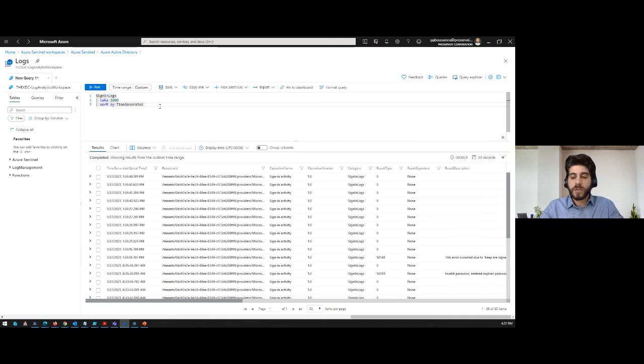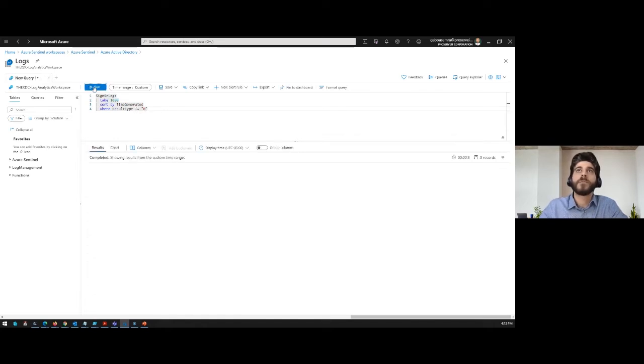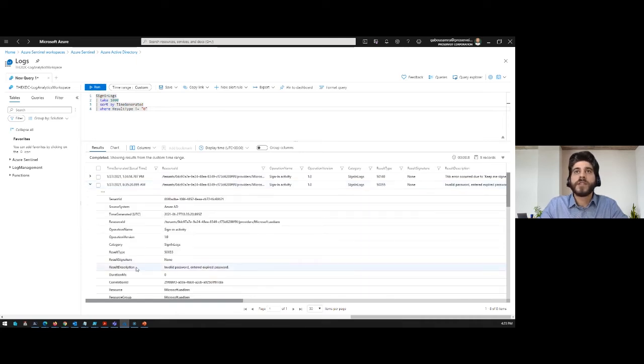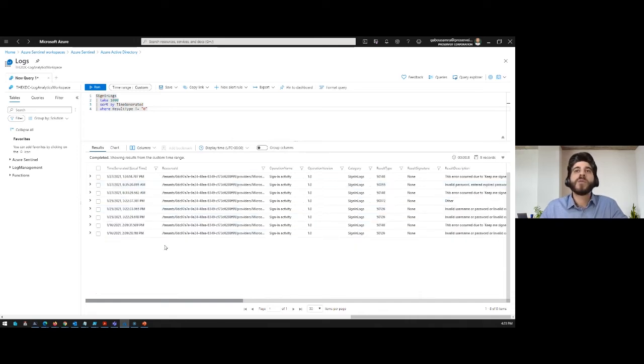So if I wanted to take information about all the sign-in logs that are not successful, so result type does not equal 0, and I run that query, it's going to give me all this information about the failed sign-in attempts. Let's take a look at the second one here as an example. And this has failed because of an invalid password, or we entered an expired password. So we have all this information in front of us, but how can we make sense out of it?